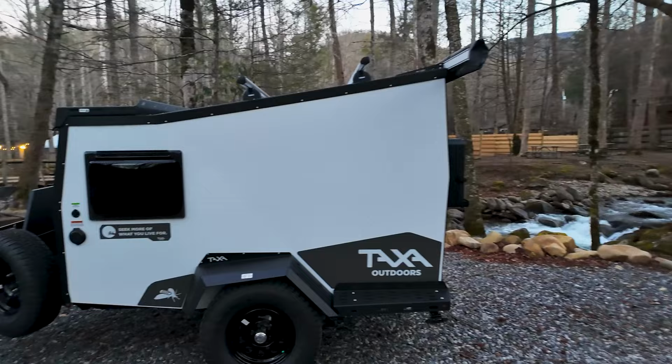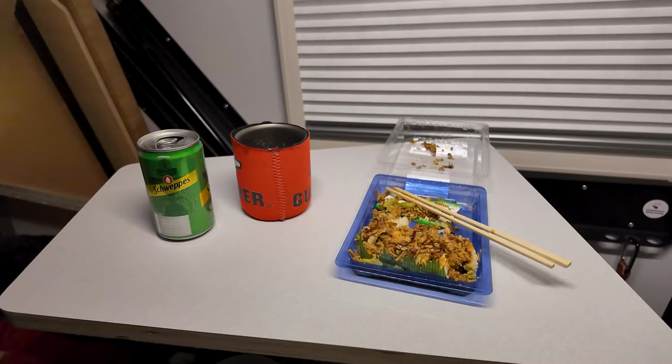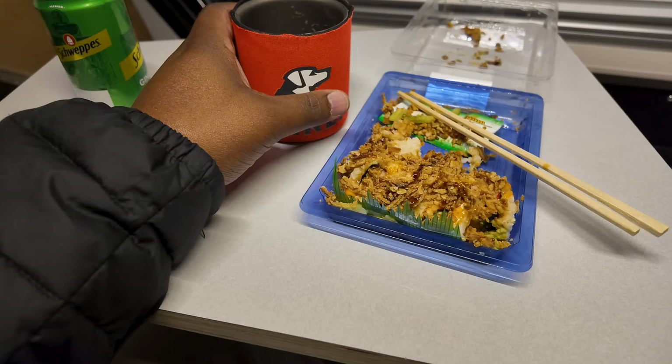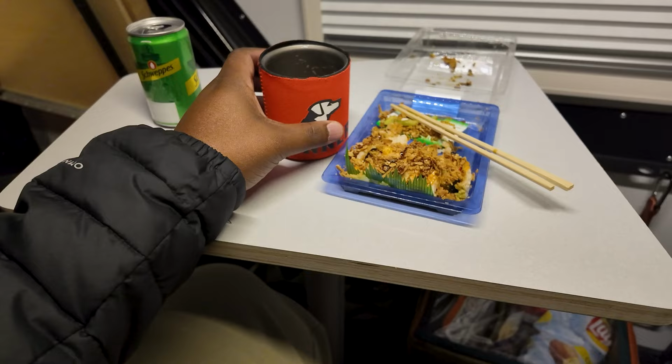Let's get it leveled out and let's start making our dinner. So I bought this sushi earlier, it was supposed to be kind of my lunch when I got here, but because I've never set up a trailer before, decoupled it, leveled it, and all that good stuff, it took me a little longer than I'd like to admit. But I will say it is tasting great right now because it is cold out there.